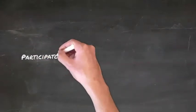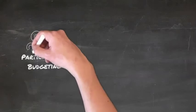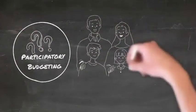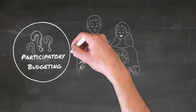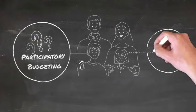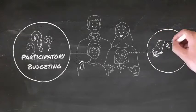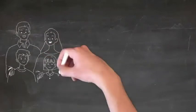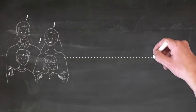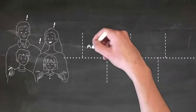So what is this thing called participatory budgeting? At its heart, participatory budgeting in a family is a process in which the entire family meets and decides together how to spend a shared budget. To make sure everyone is included and to give parents opportunities to teach important aspects of financial literacy, the participatory budgeting process proceeds in 5 stages.